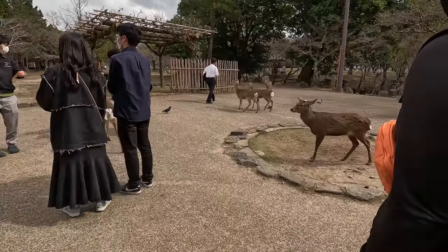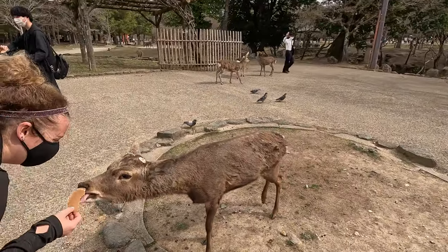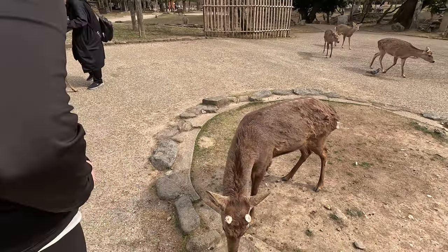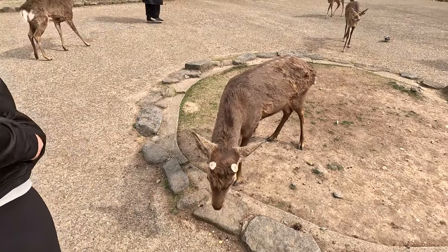We heard from several sources that the deer will bow when you give them crackers. While we encountered a couple animals that were trained in this behavior, the majority of them were not. So when you bow to the deer, they more often than not just give you a strange look or try to stick their nose in your pocket to get at some more crackers.